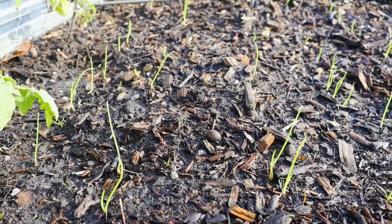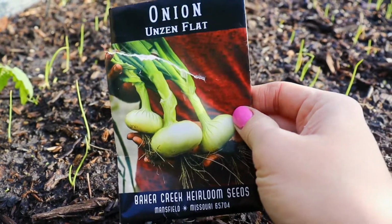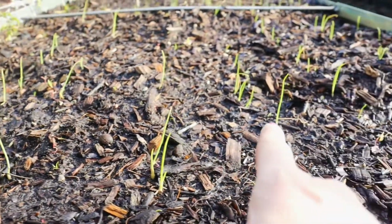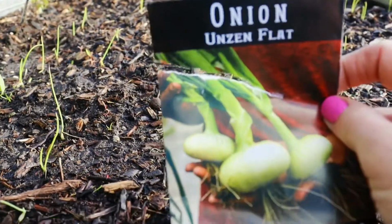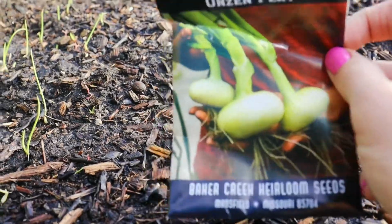These are my Unzen flat onions, and I hope I'm pronouncing that right. But as you can see, the germination is really great. All of the seeds have sprouted up really, really well. I'm so excited to be growing these from seed. I got these from Baker Creek, these ones.